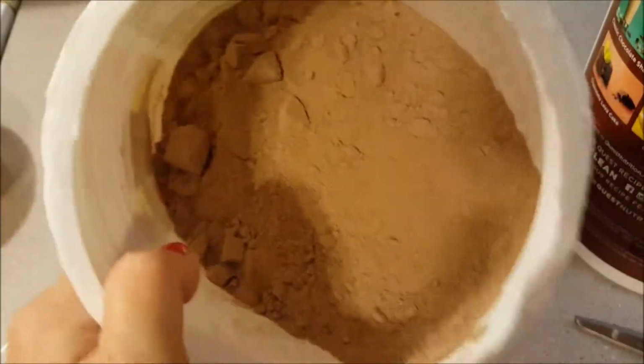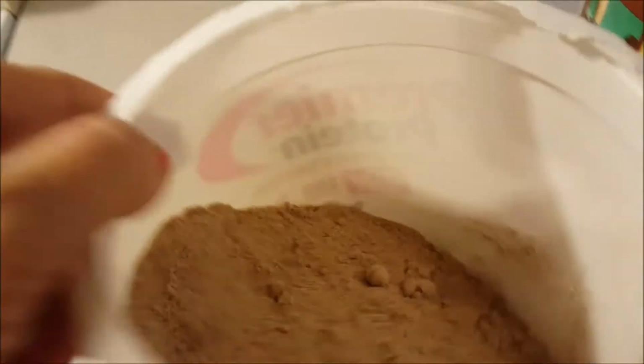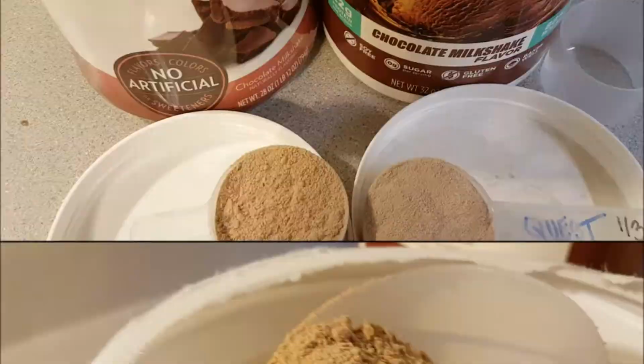It has a pretty decent chocolatey smell. I had to get some forceps and dig it out. Actually, I'm using tongs, not forceps. I'm not delivering a baby. Just trying to find a scoop.